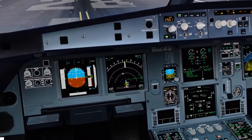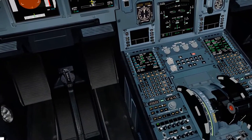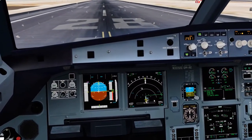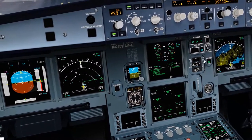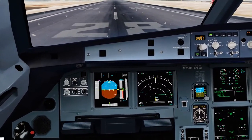And Canadian Express 915, your readback correct. Expect runway 01 left for departure. Push and start at your discretion. Advise when ready for taxi. San Francisco, confirm ATIS Sierra current, altimeter 2991. Alright, push and start at our discretion. We'll call for taxi.